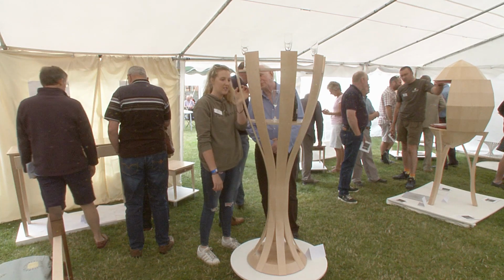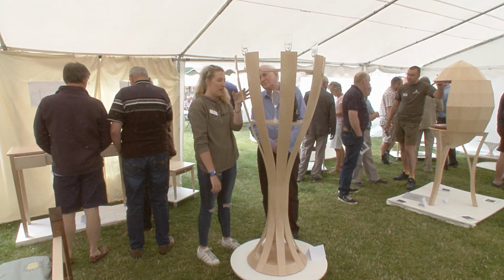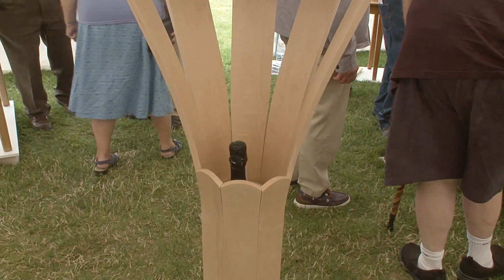Yeah, we've spoken to a couple. They gave us a good idea of what it was all about and how they got to their final pieces, and what they've learnt along their journey over the year.